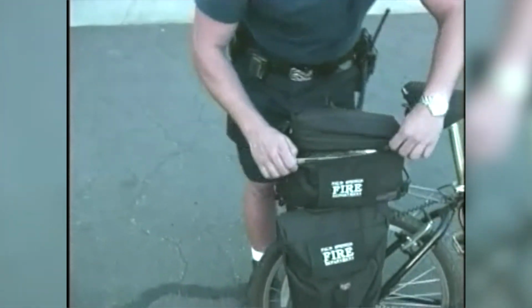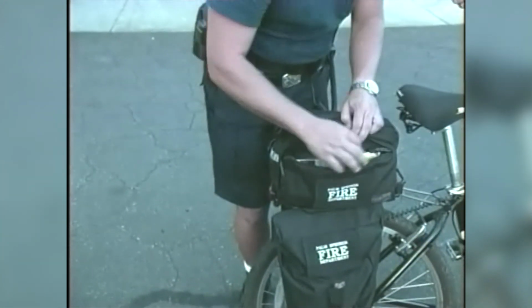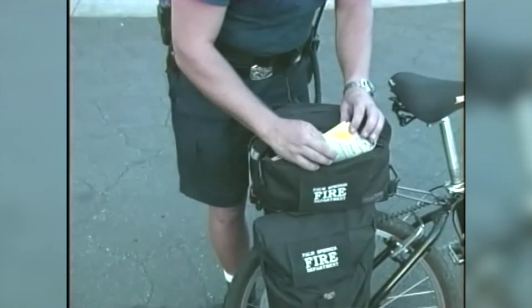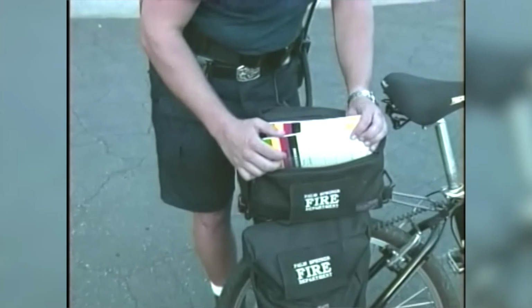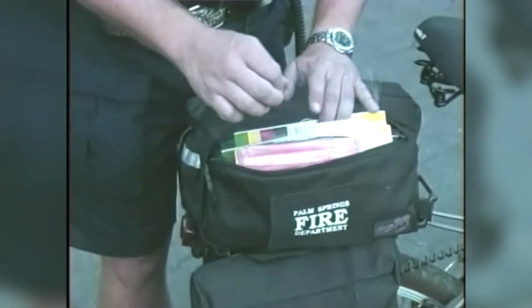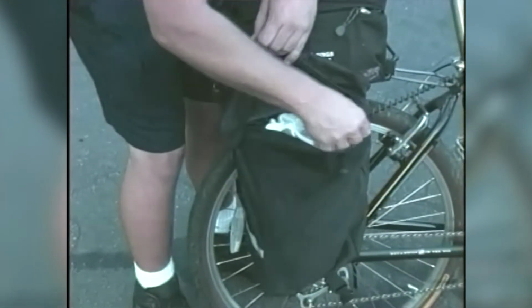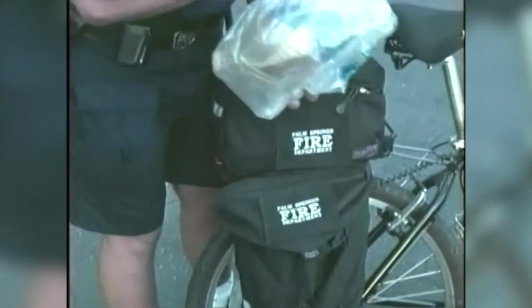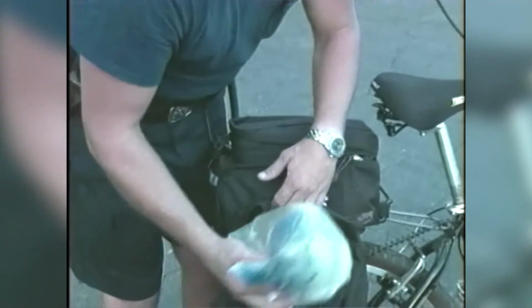On the other bike over here, we have triage tags. If we run into a large incident where we have numerous victims, we have a system that we call START triage, and that allows us to do the most good for the most number of people. We also have all our protective gear, face shields for us if we have any type of infectious problem. This is what I was talking about earlier, our bag valve mask device. This is how we can breathe for patients.